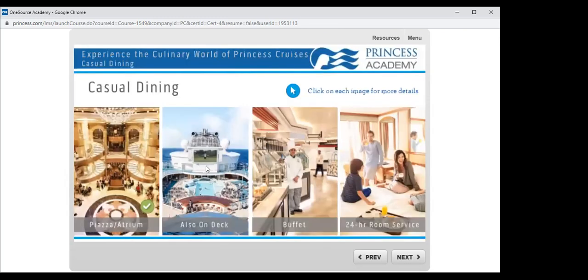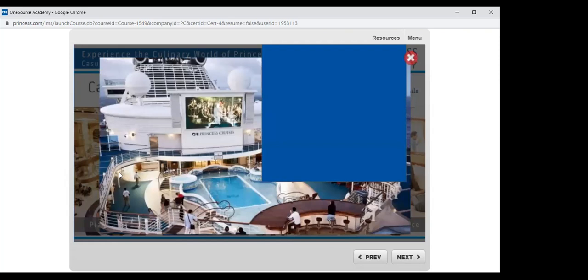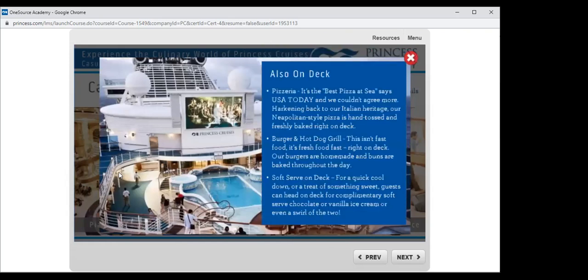All right, also on deck, this is where you get to watch the movies and stuff too. Pizzeria, best pizza at sea, says USA Today, couldn't agree more, hearkening back to our Italian heritage. Neapolitan style pizzas, hand-tossed and freshly baked right on deck. Burger and hot dog grill isn't fast food, it's fresh food fast, right on deck. Our burgers are homemade and buns are baked throughout the day.